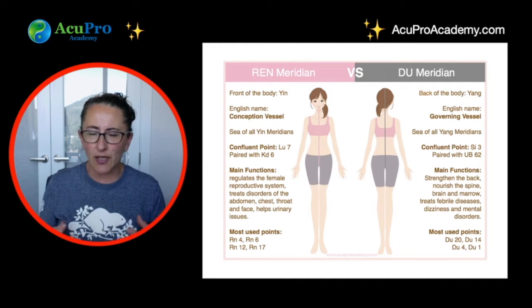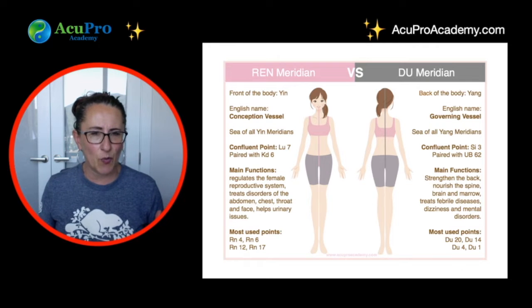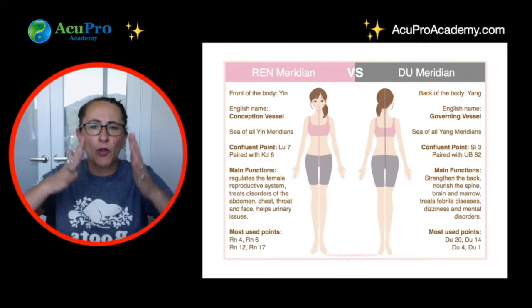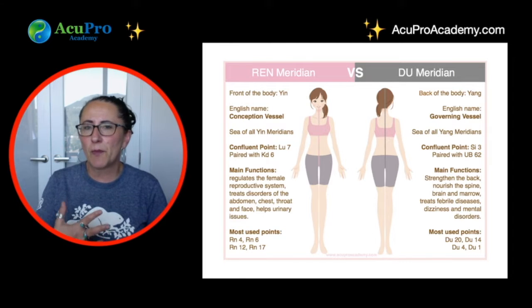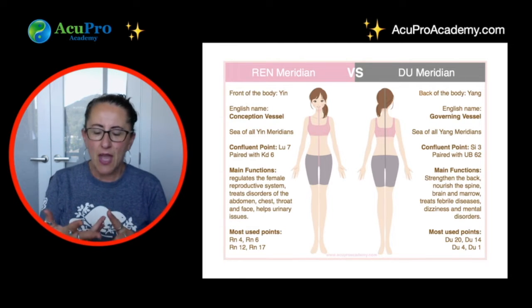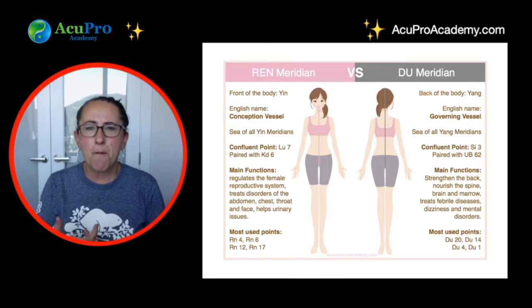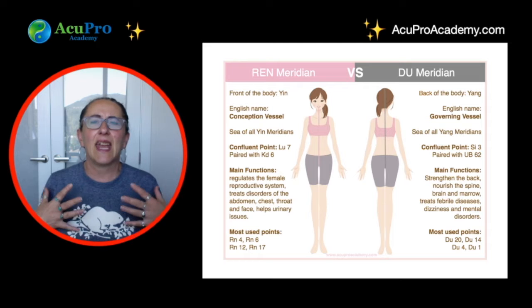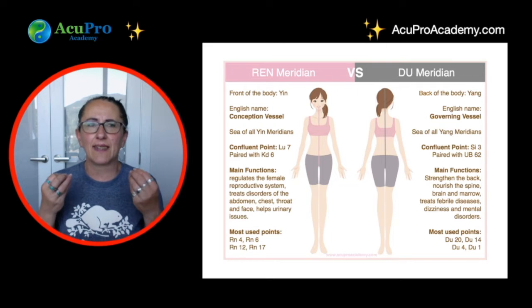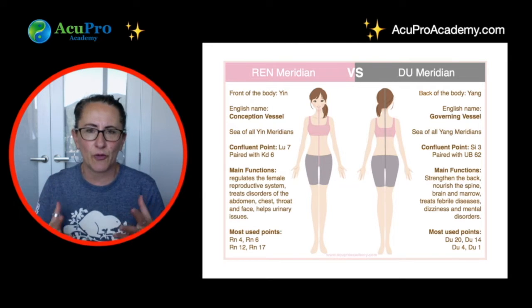The function of the Du vessel in general in clinical practice, because it goes through all the back, is to strengthen the spine, to address any issue of the male and female reproductive system, issues of the brain, marrow, central nervous system, like dizziness, epilepsy, anything that has to do with tremors and issues with the central nervous system.